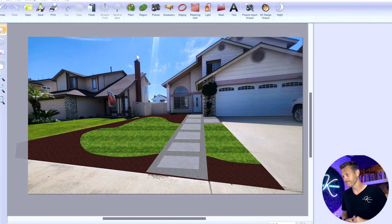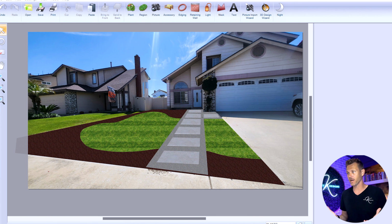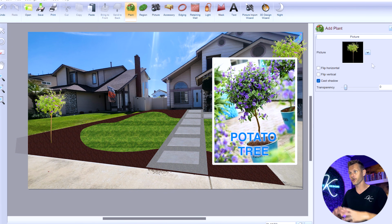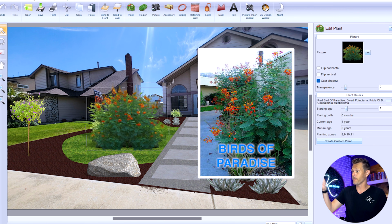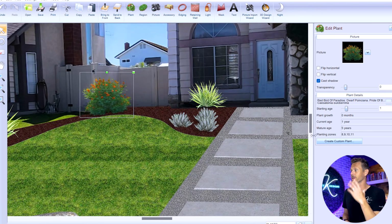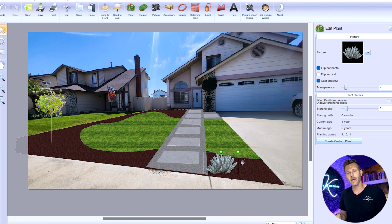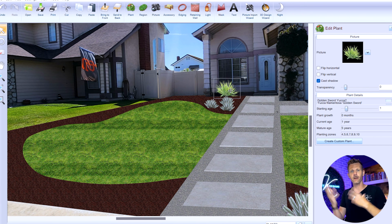So number 3, we're gonna get into the landscaping. I always like to start with the bigger stuff, which isn't some humongous stuff in this particular design. We started with a potato tree out on the corner, creating a little bit of a sphere, a little bit of pop. Then we've got birds of paradise in the back. I put in a chasta tree. I've got some agave, as well as some yuccas, which are those sword yuccas. So we've got some variation.